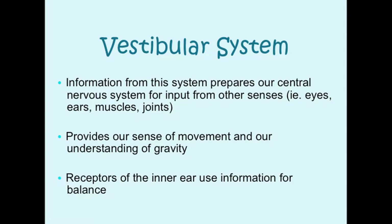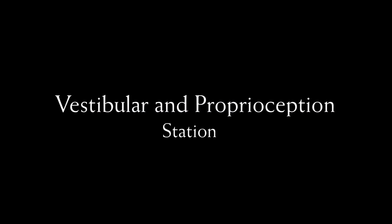And then there are little receptors in our ears, and those receptors help determine our balance and our ability to process that.